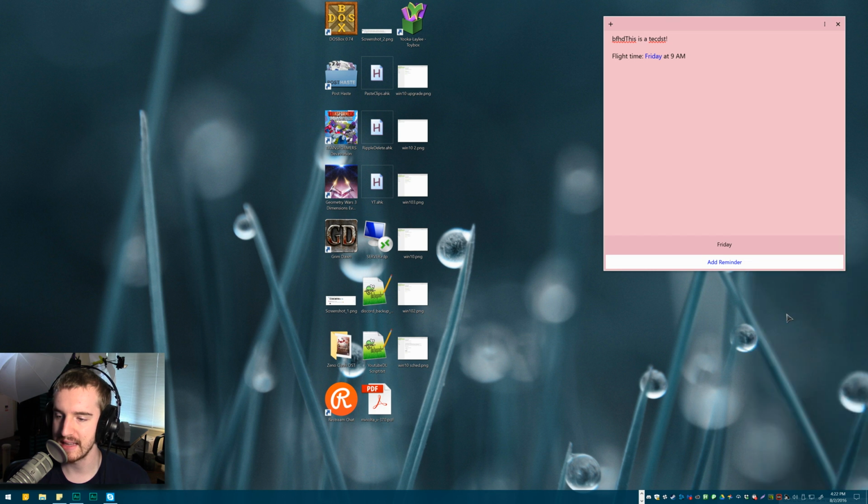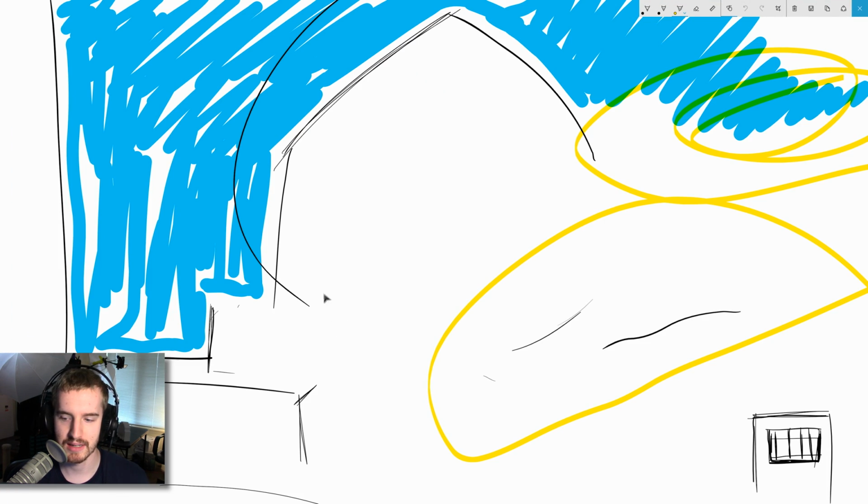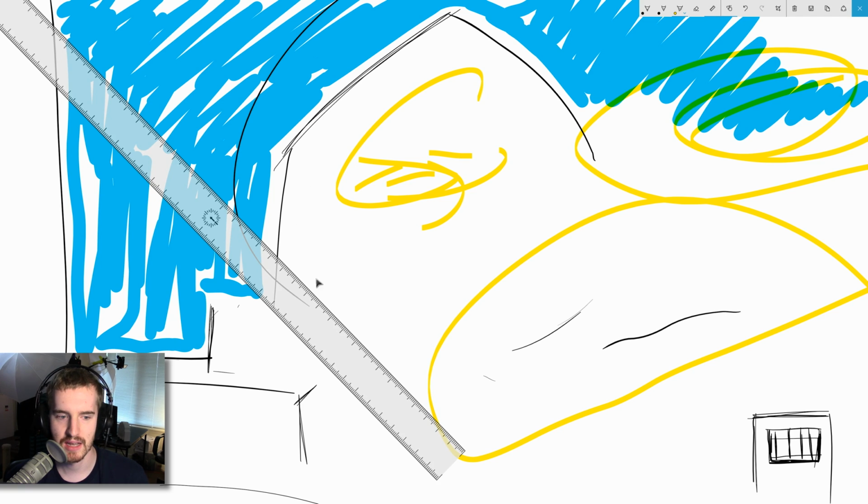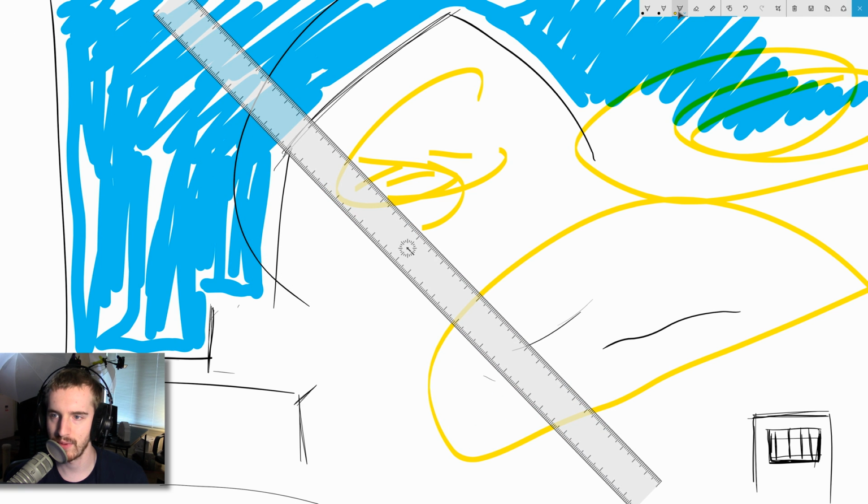Then we also have the sketchpad here, which is pretty cool. It is literally just a drawing pad. It's going to be a lot more useful for those of you with an actual touch interface. But you even have a ruler. And then if we pull up the highlighter here, we can highlight along the ruler for straight edges, which is fairly cool. I can actually appreciate that a lot. Look at that. That's pretty cool.